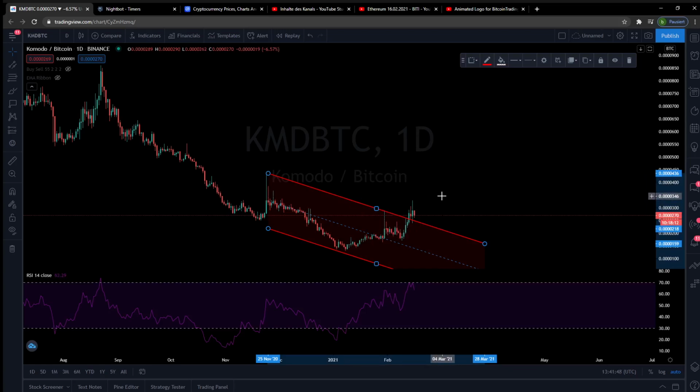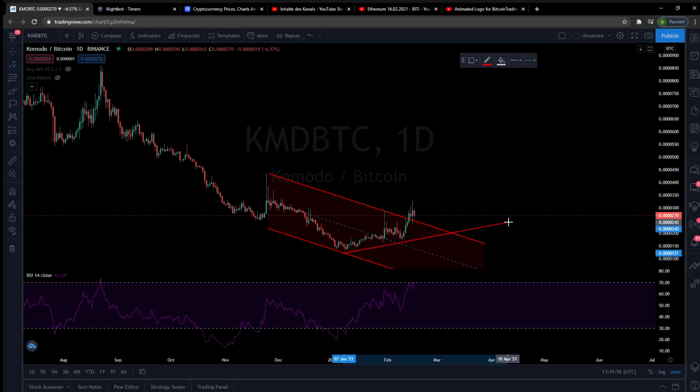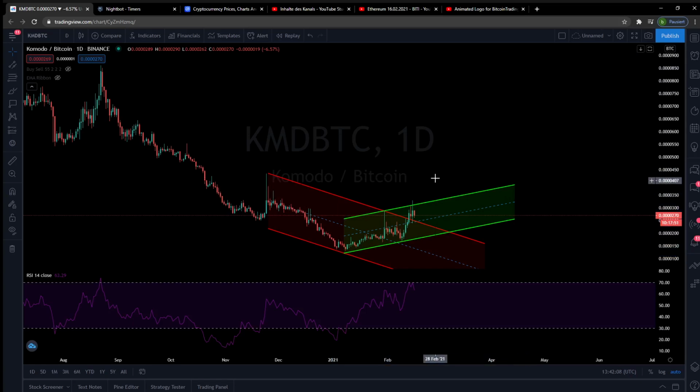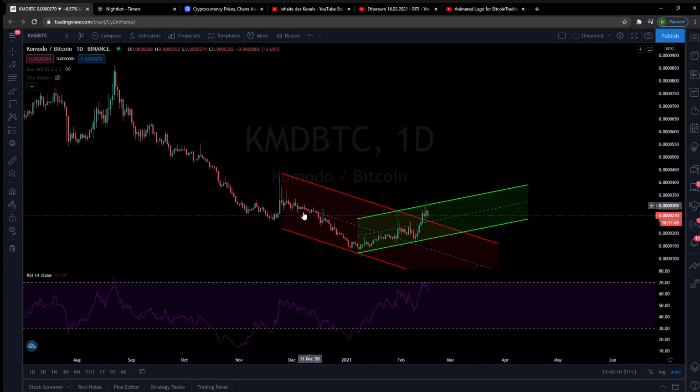for Komodo, because Komodo is now breaking up to the upside against Bitcoin, and that's maybe a good point to trade this coin here because of this uptrend, breaking out of the downtrend and a new uptrend, because this is the new uptrend versus Bitcoin here, and that's a very bullish sign for Komodo.